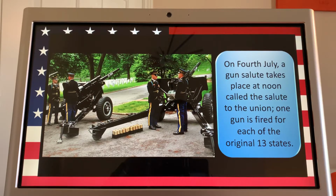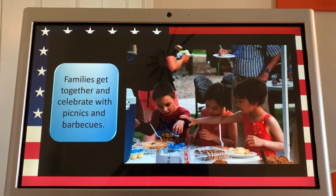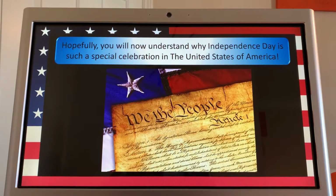On the 4th of July, a gun salute takes place at noon, called Salute to the Union. One gun is fired for each of the original 13 states. Red, white and blue flags and decorations are seen everywhere. Families get together and celebrate with picnics and barbecues. Hopefully, you will now understand why Independence Day is such a special celebration in the United States of America.